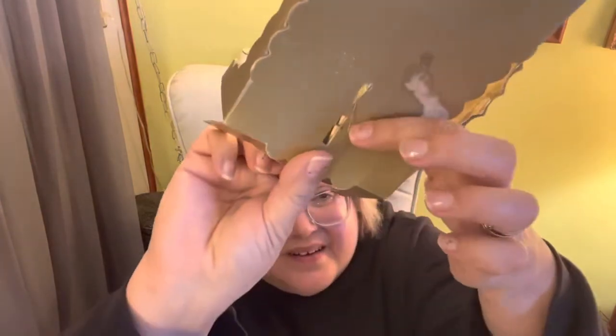Wait, let's see. Let's see if we can at least just get the vellum off the top so you can see it a little bit better. It does have a little pin on the back.